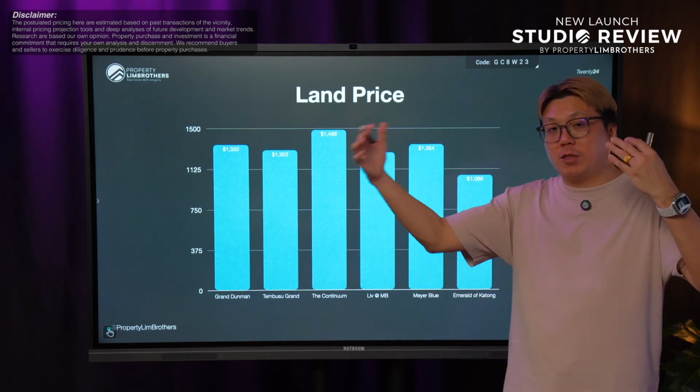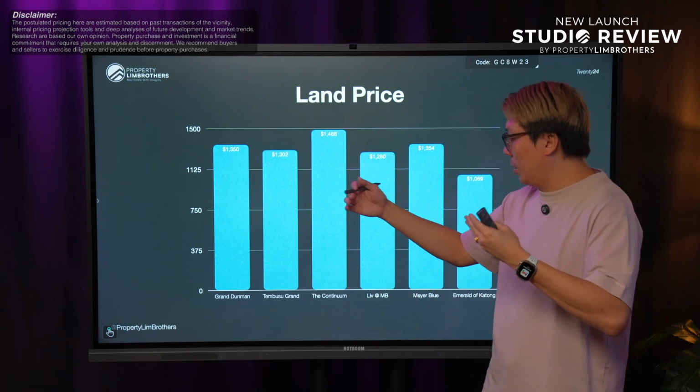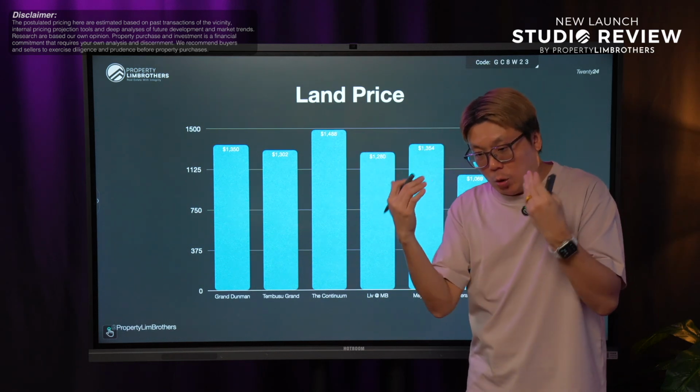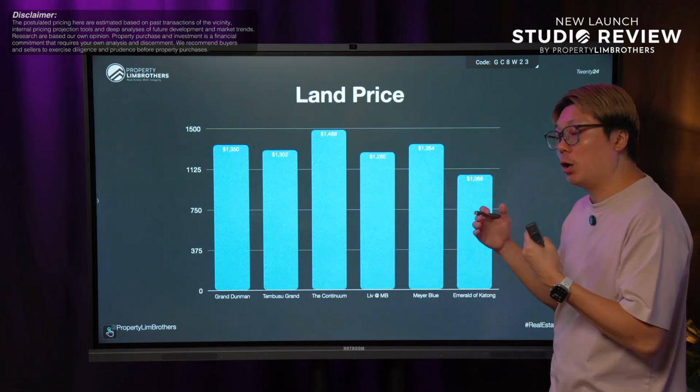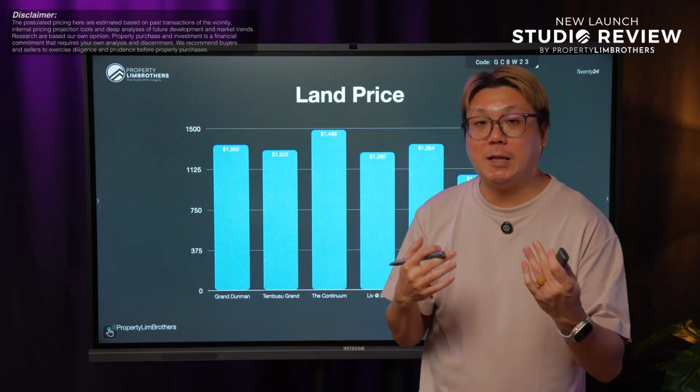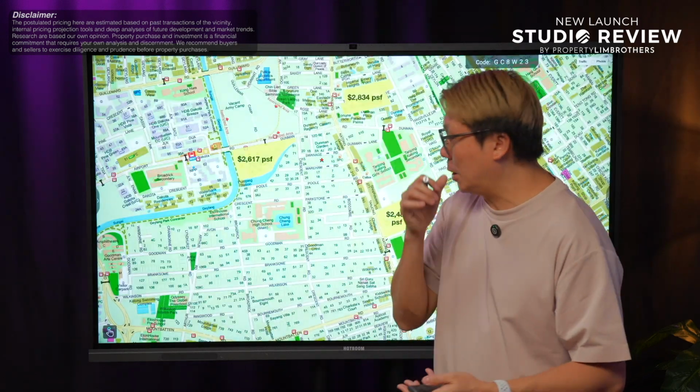Because why? A quantum of $5 million versus a bigger unit means the PSF is lower. $3 million to a PSF is lower as well as compared to a smaller area. The PSF will be higher, but the quantum remains the same. So that's the main difference between pre and post harmonization.